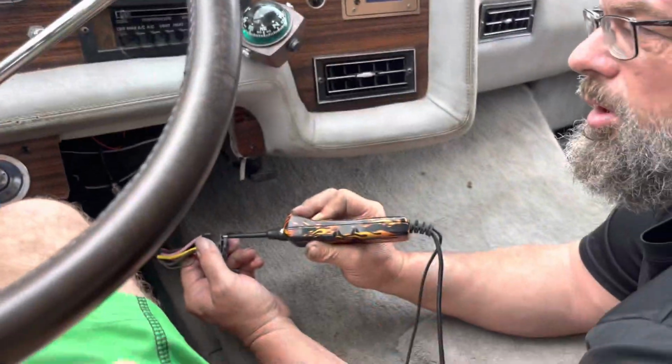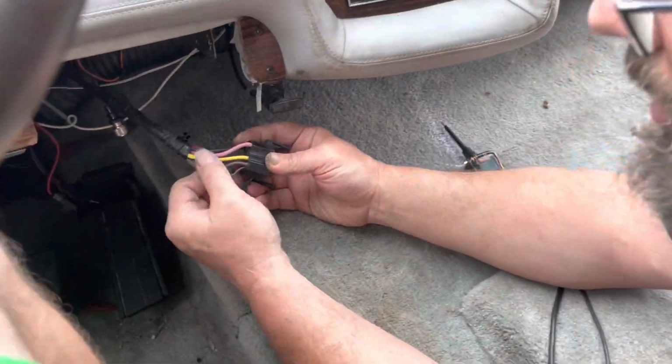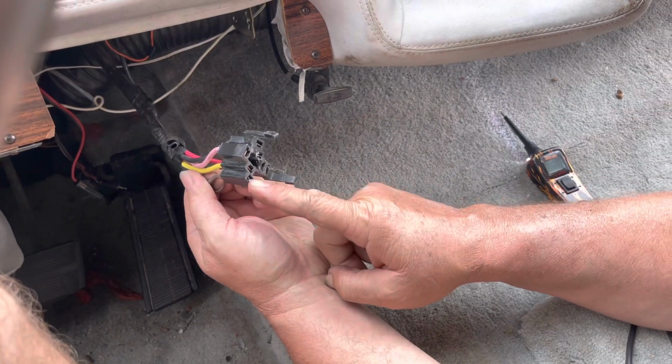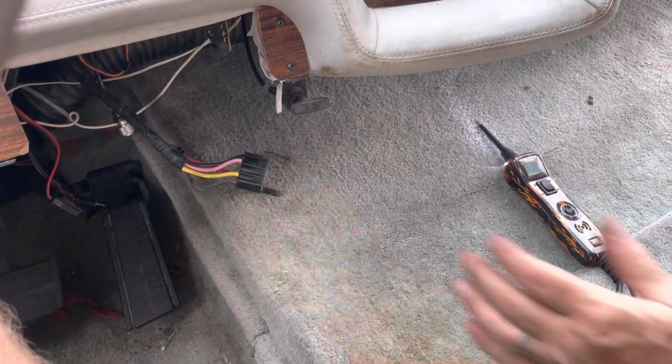Made it. Put it in park. All right, guys, I made it around, but I noticed something. This brown wire here is a large one and a small one. They're getting quite warm, and they're not even connected to anything on this end, so I'm not sure why they were getting so hot. Now we just gotta do that all the way back to North Carolina.